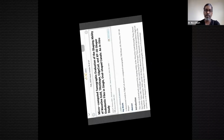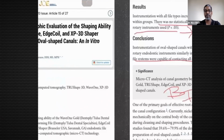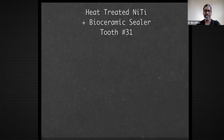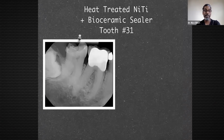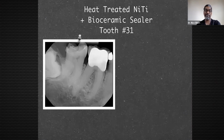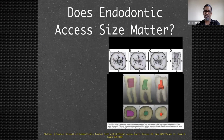And everything that I read out there, it talks about there's not that much difference with using all these different files and different systems if they're used properly. So no matter what you use, if you understand the material, you understand the biological properties of what you're trying to do, you're still going to get a successful outcome. Now, they can help us a lot too, because this is a case that I was able to do. Look at the curve on this molar. I mean, there's no way I could have used a traditional nickel titanium file. They would have separated. But with the new technology with heat-treated NiTis, you get the flexibility and the strength as well with these.